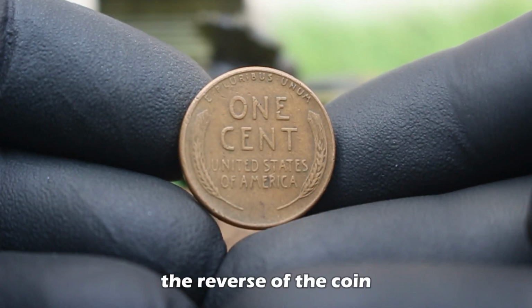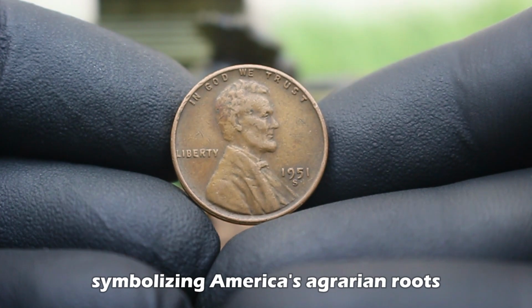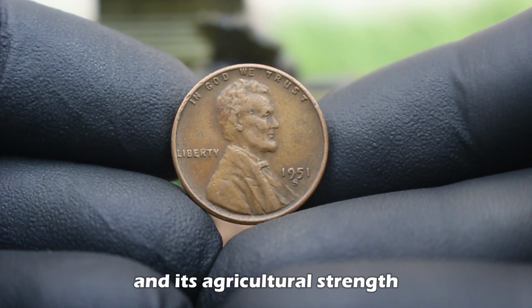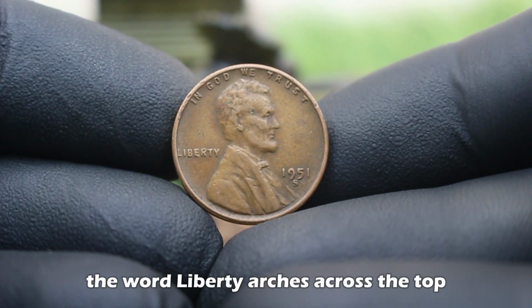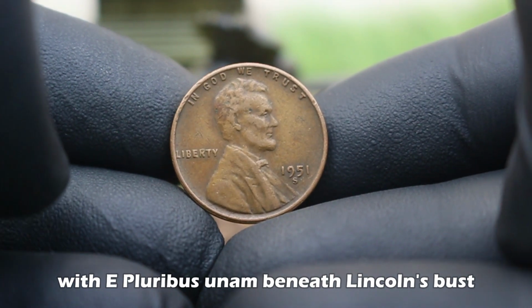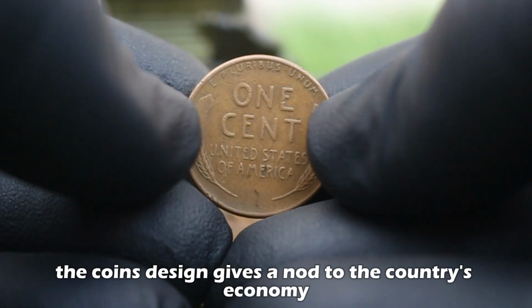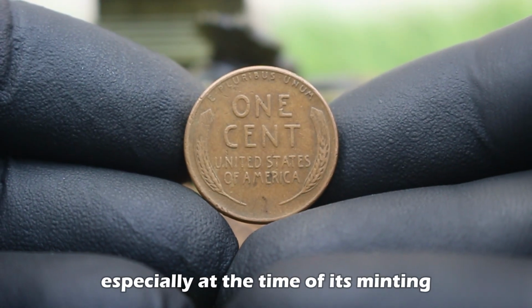The reverse of the coin features the famous wheat stalks, symbolizing America's agrarian roots and its agricultural strength. The word Liberty arches across the top, with E pluribus unum beneath Lincoln's bust on the front. The coin's design gives a nod to the country's economy, especially at the time of its minting.